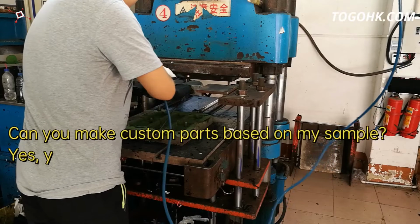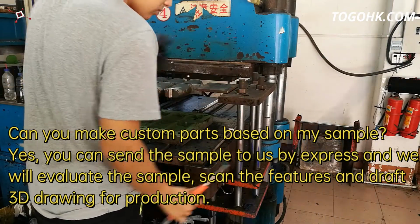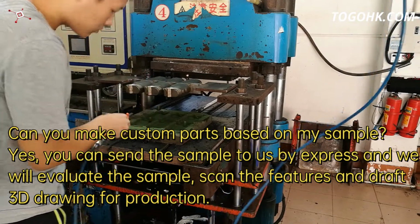Can you make custom parts based on my sample? Yes. You can send the sample to us by express and we will evaluate the sample, scan the features and draft 3D drawing for production.